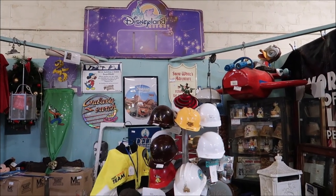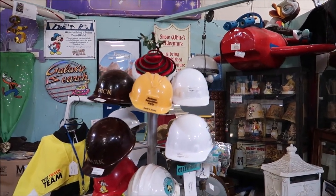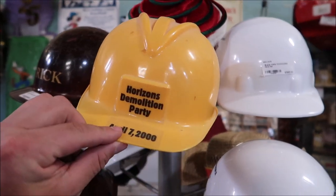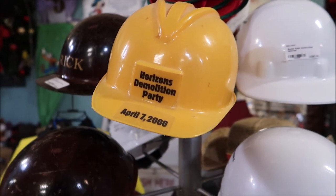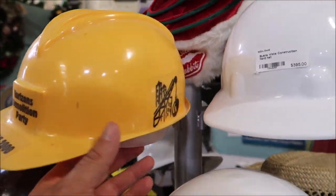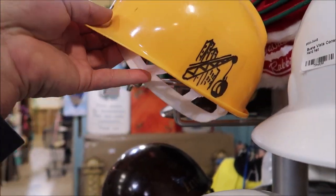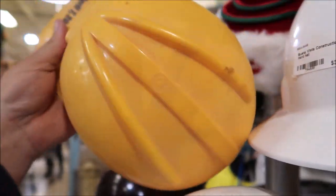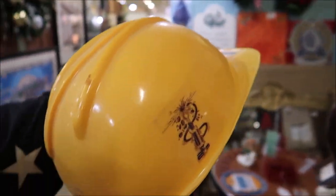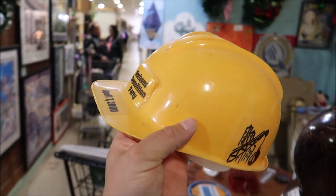I'm always obsessed with the different hard hats from Walt Disney Imagineering, and one of these really caught my attention, and that is the Horizons Demolition Party, April 7th, 2000. If you guys remember Horizons in Epcot, look at this. Look at how cool this hat is, actually. I'm going to try to take off this back piece so I can show you where it says Walt Disney Imagineering. Look at that. It's actually a little stick of dynamite. So this is when they destroyed Horizons. They got to wear this hat. This is a cool find right here.